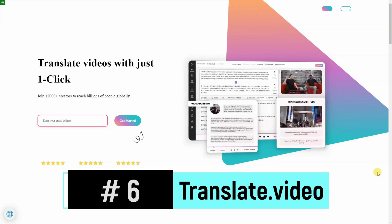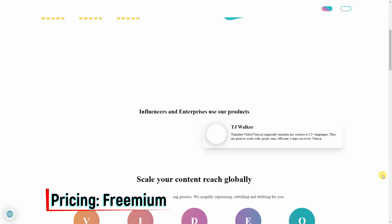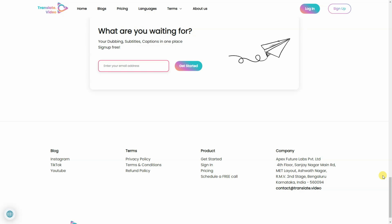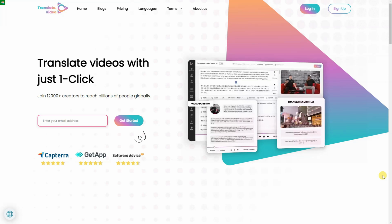Translate. Video. Helps in video translation, captioning, subtitle translation, dubbing, AI voiceover, recording, and transcript generation using AI to 75 plus languages with just one click. Compared to any manual process, this is 100x faster. Join 2,700 plus creators to reach billions of people globally.